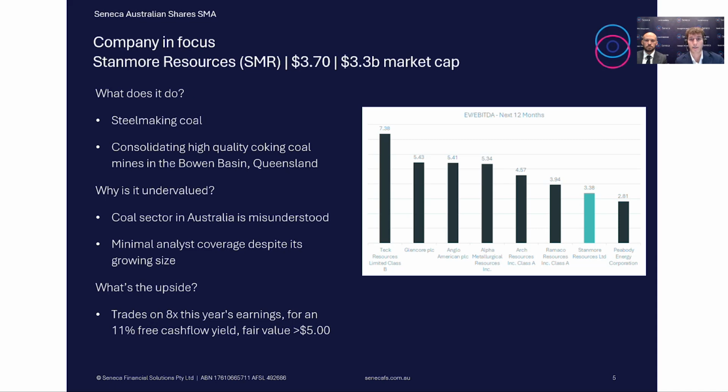They've also got other growth project assets where, over the next few years, we should start to see some movement on the development front, and these are not included in the share price valuation at today's prices. The chart there shows the valuation discount to peers, which is substantial. It trades on 8 times PE or an 11% free cash flow yield, and we think fair value is above $5, compared to about $3.50 today.